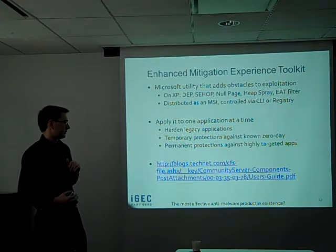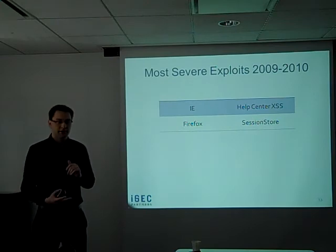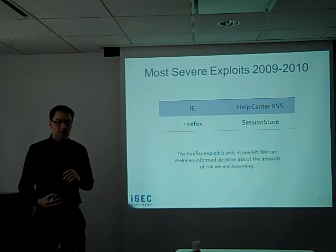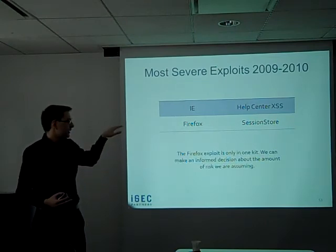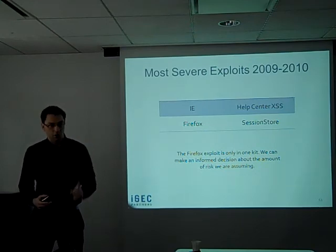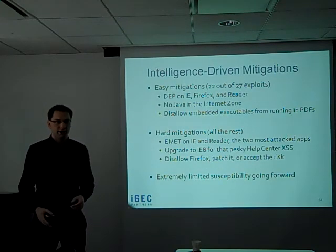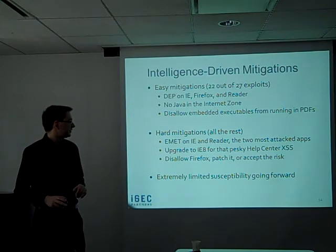Now what are we left with? 2. These are the 2 logic flaws that are left, the only 2 exploits in that 2-year period that you would have been affected by. And what do we know from all the exploit kits that we've collected? That the Firefox exploit is only included in 1 kit, and it's not very heavily used. So now we're down to 1, right? And that's pretty good. From 27 to 1 without patching, I feel pretty safe.